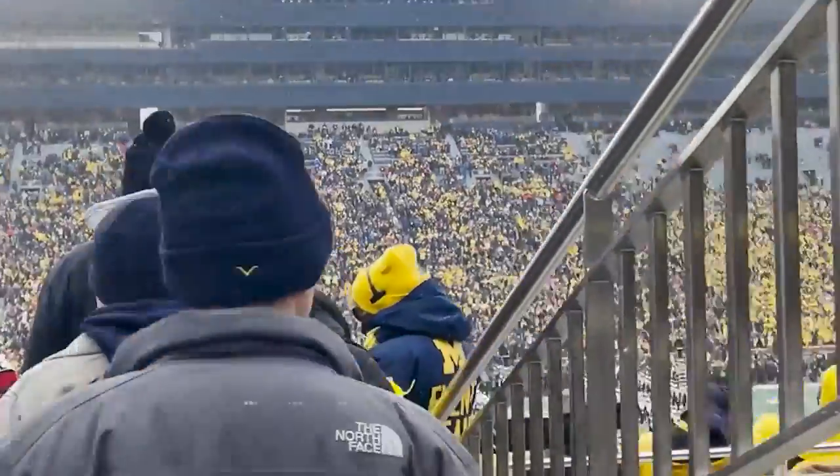Is everyone saying, oh my gosh, it's snowing? This is really going to be a good game.